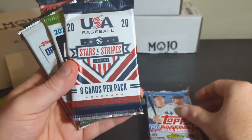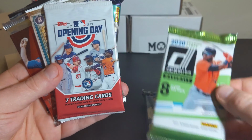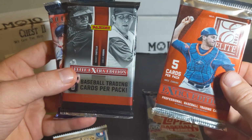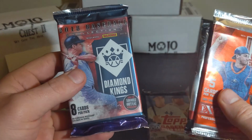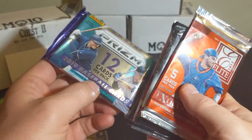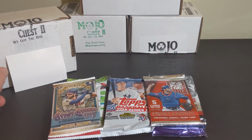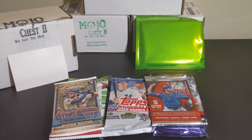2019 Series 1 Jumbo, 2020 Stars and Stripes, 2020 Donruss, 2020 Opening Day, 2020 Gypsy Queen, 2020 Elite Extra Edition, and then this is covering the year somewhere, 2014 Extra Edition. 2018 Diamond Kings. Nice. We just broke into a box of the 2020 Diamond Kings the other day. And 2019 Prism. And I believe we have some 2020 Prism on the way, coming pretty soon. Alright. So we've got a pretty nice selection of packs here. I guess we'll start with the 2020s.